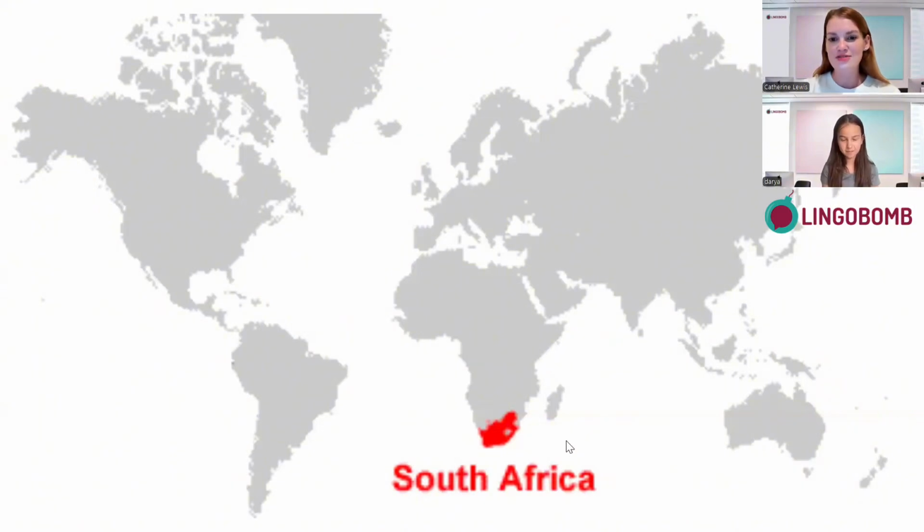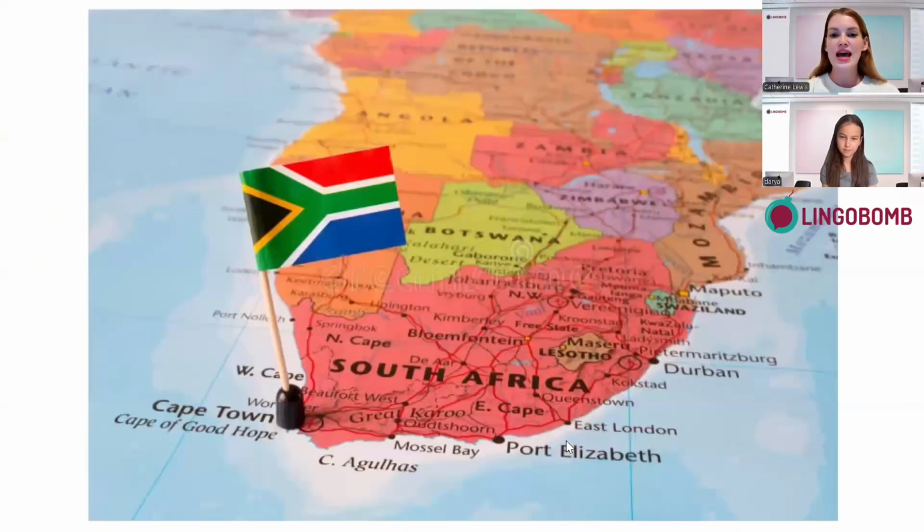I'm from the African continent, from South Africa, and we are right at the bottom. Here's our national flag. Can you tell me what colors are on our flag? There is black, orange, no, yellow, green, white, blue, and red. Yes, exactly. Very good. You know all your colors. Do you see any other colors on the map? Yes, pink, green, orange, yellow, brown, blue, purple. Very good.